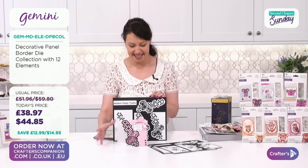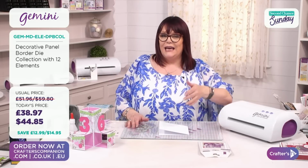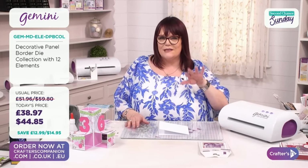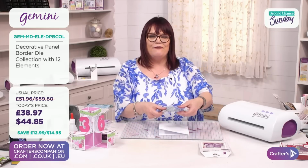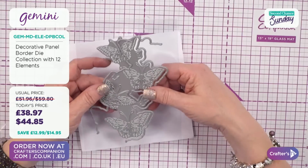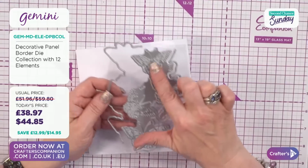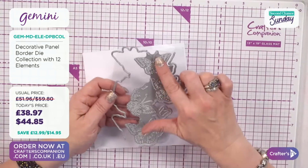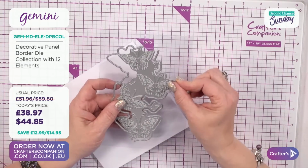Yes, I love these. I absolutely love it. I'm going to keep it nice and simple and show you again the versatile way that you can use them. I've gone with my butterflies for this one now. Every single die is exactly the same. You have got the decorative feature here, and then you've got the two pieces here that make it the border.